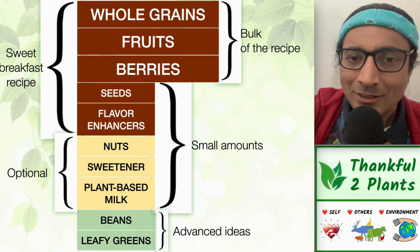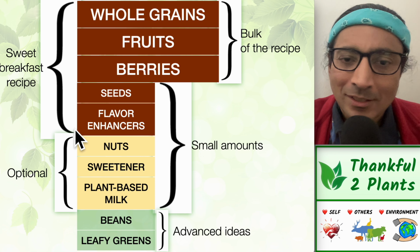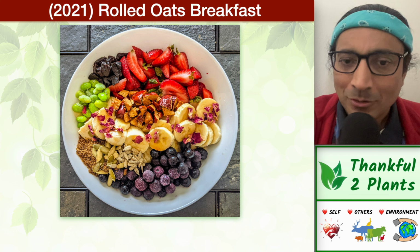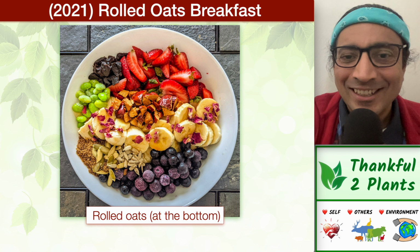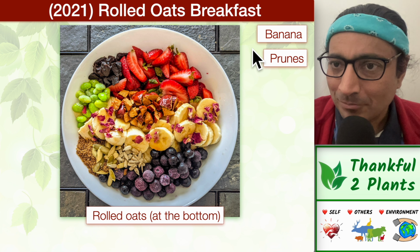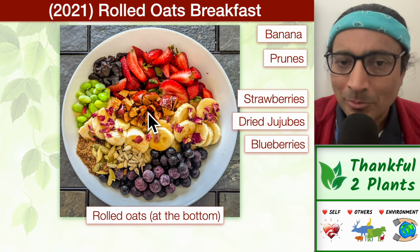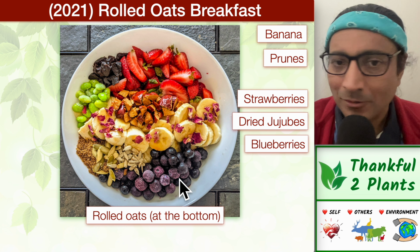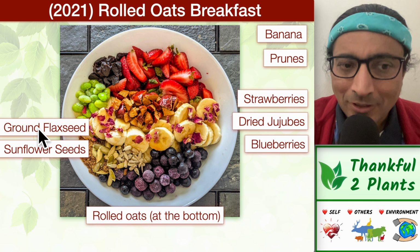I will explain all this in a separate video. In this video, I'm just sharing the big picture with you. So let's see. For example, this is a picture from 2021. It's a rolled oats breakfast. At the very bottom is rolled oats. We can't see them because they are hidden. The toppings, okay? I see bananas and prunes. So these are fruits. And then a bunch of berries, strawberries, jujubes. Jujubes can be found in Mediterranean stores in California. And blueberries. These are frozen. And I was adding a couple of seeds, ground flax seeds, sunflower seeds.